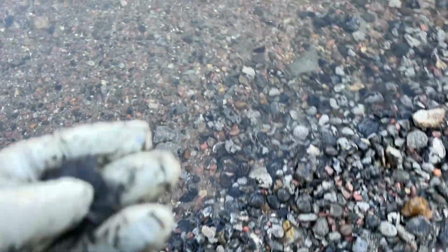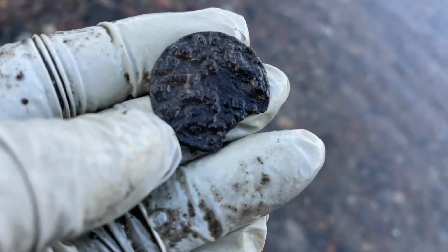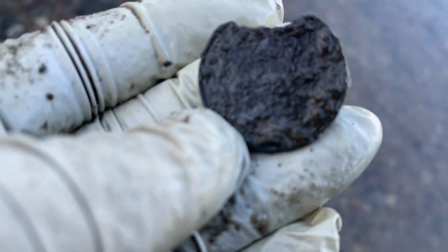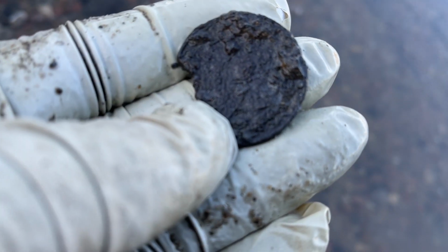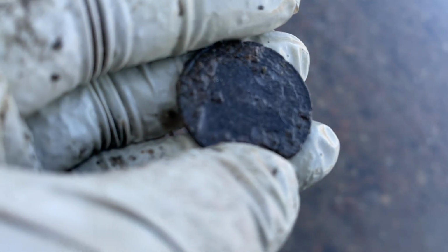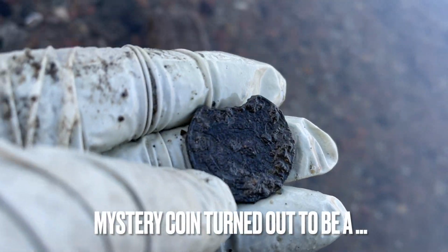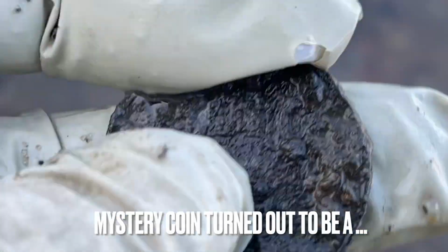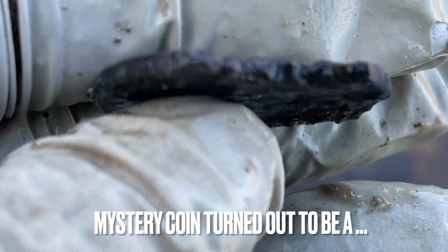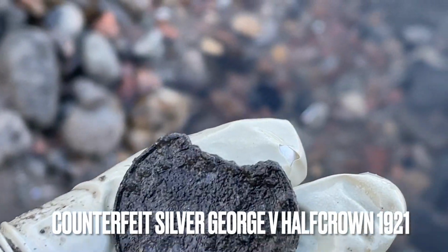So many of those. So let's see what's in here. Coin is badly damaged, if it's a coin. Going to be cleaned by electrolysis. That's the only way to find out, because I can't really see much. And judging by the metal, it might be a counterfeit.